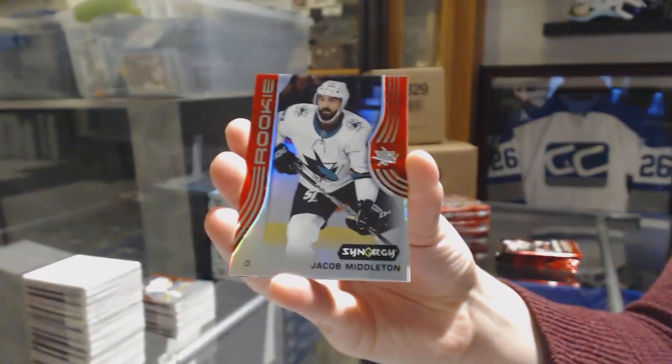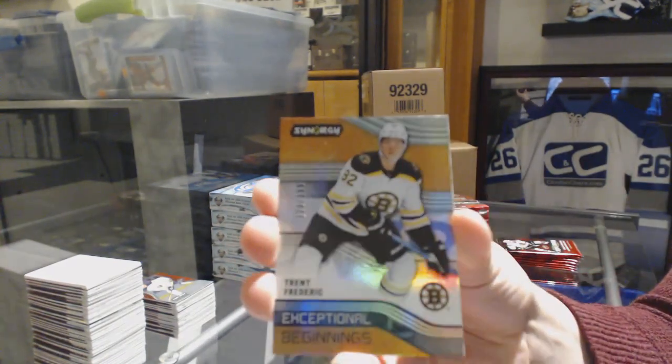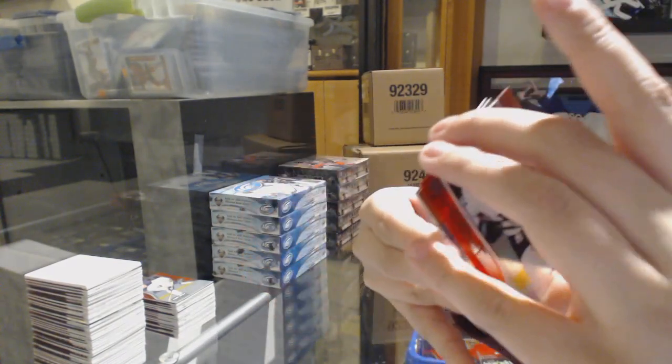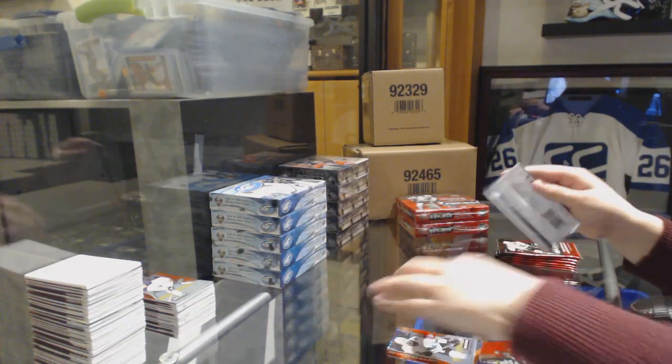Rookie of Jacob Middleton for the San Jose Sharks. Exceptional Beginnings, number 2/399 of Trent Frederic for the Boston Bruins, and an Impactful Performers of Brent Burns for the Sharks.